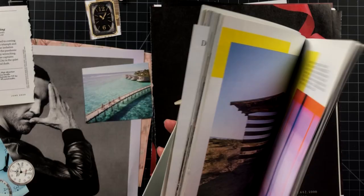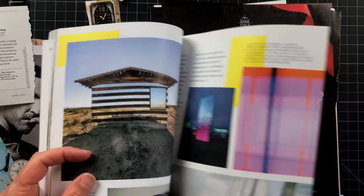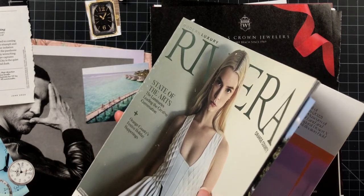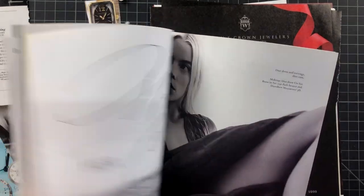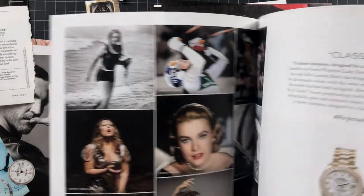There's still some really great images in here. And just flipping through here now, I see some wonderful color that I would like to use in the future. I just don't feel like cutting it out right now. I know what I'm going to be doing today. So yeah, I'll come back to this later and I'll go through this magazine again.